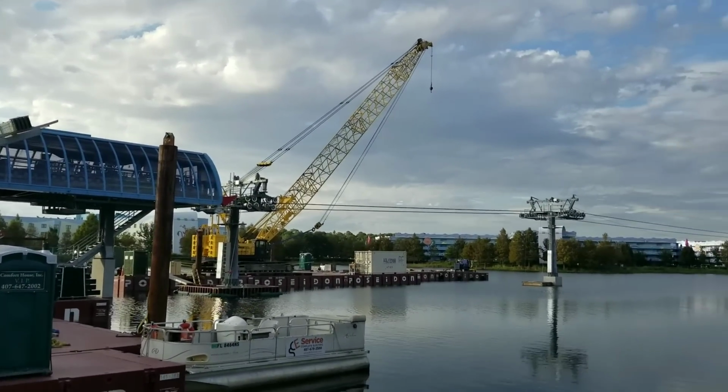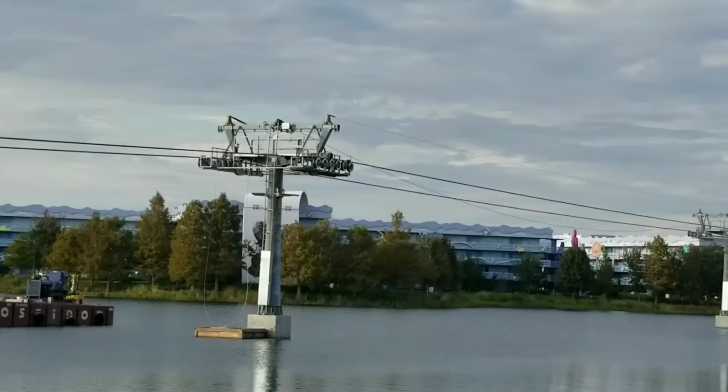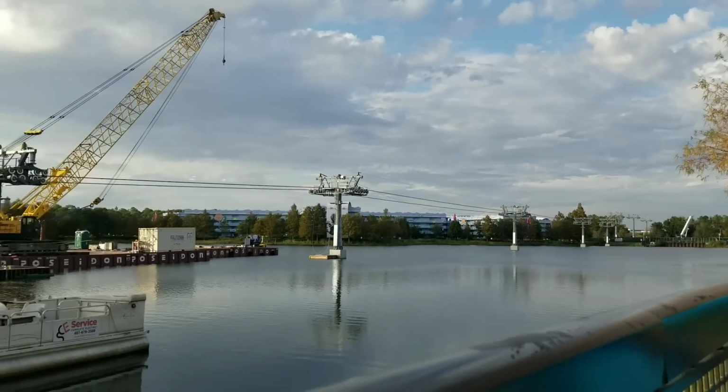Cables are definitely in place. Looks like they probably did the splice on it. It looks like it has full tension, so we're going to see some gondola action here in the near future.